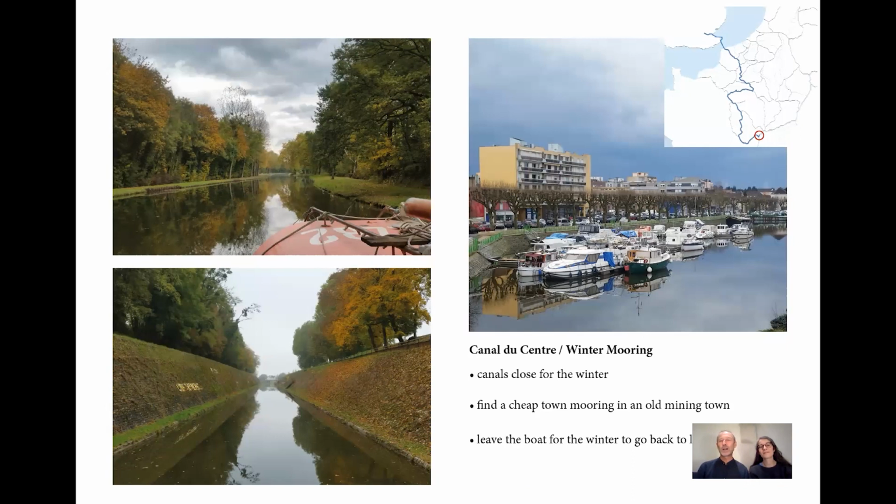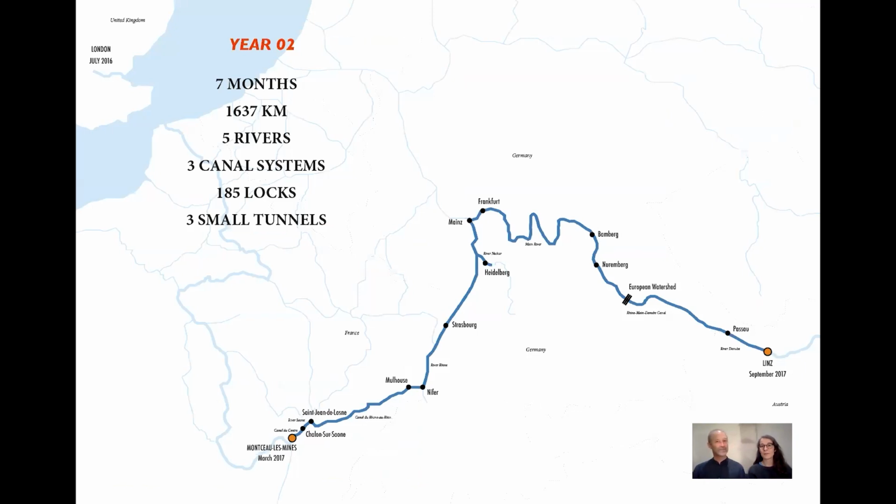We find a small mining town with a boat club, a kind of old-fashioned boat club, super cheap and quite friendly, and we leave the boat there for the winter. Yeah, and that was our first year. Then we went back to London. I was in London already. Anish was on his own for the end of his journey.